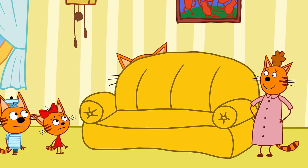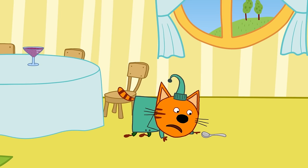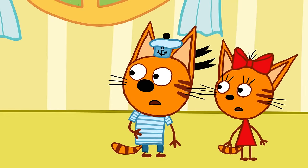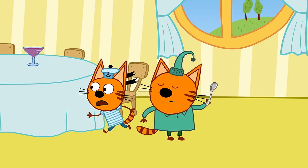It's not behind the sofa either. Oh, what could the spoon be doing here? The cake chomper must have accidentally dropped it. I'll look for it over here.